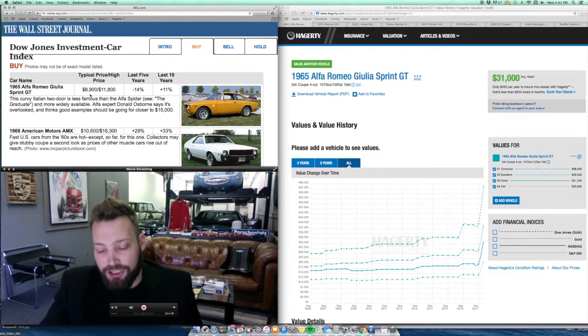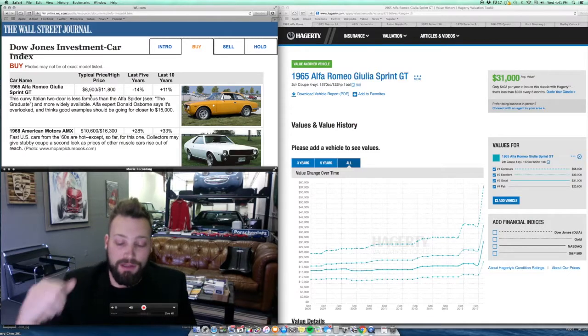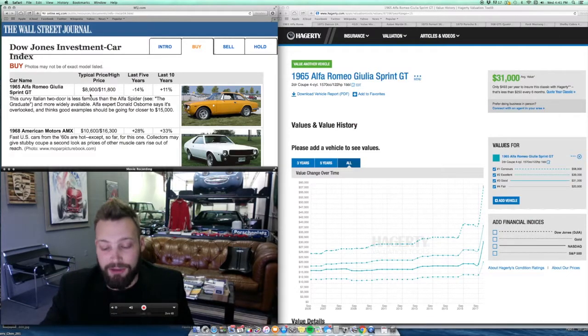So adjusted for inflation, that car back in 2005 was at an average trading value of $12,700. Today, you can see on the right-hand side of the screen that this car is valued at $31,000. That means over 12 years, that car has increased $18,300 in value with a return on your investment of 144% at an annual rate of 7.72%. That's pretty darn good.